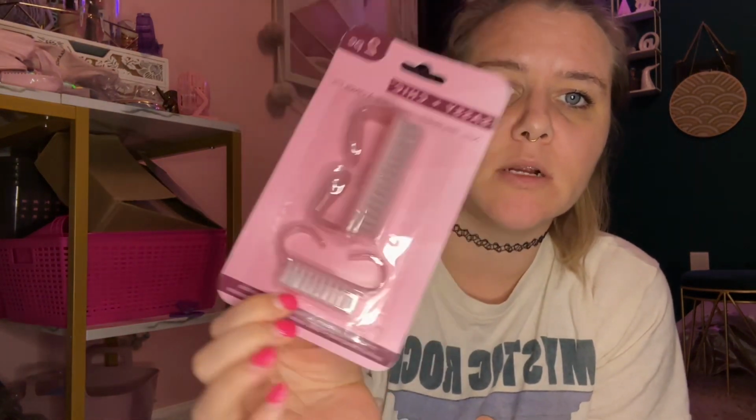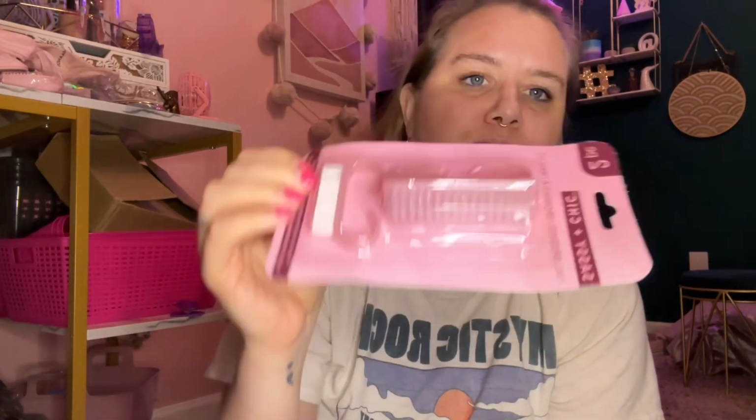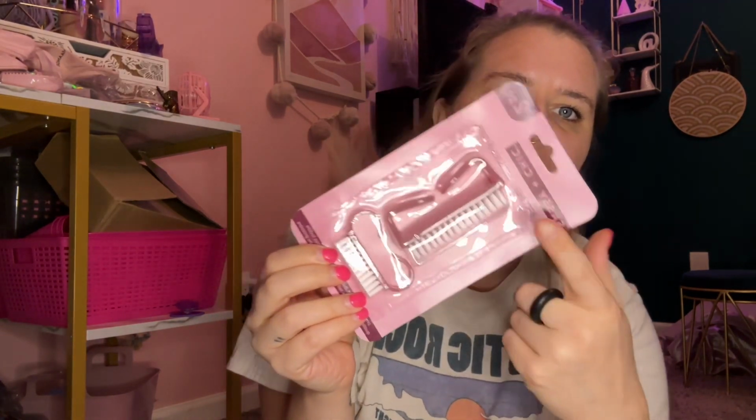I picked up these right here. Nothing new, it's by Sassy and Chic. It's nothing new that's been at Dollar Tree, by no means. But I want one for the shop so I can get under my nails when I'm cleaning my nails and stuff for facials and things like that. And then I want one for home by the sink so when I'm cleaning my hands, I can get under my nails. Because when I have fake nails, I can't stand when things get under it. This is not fake nails. These are just my real nails grown out. I'm getting them done. And you can tell that I'm right-handed because these fell right off. Okay.